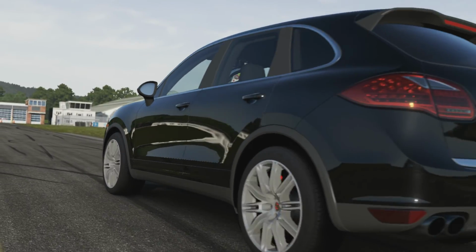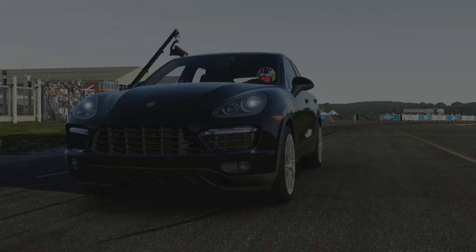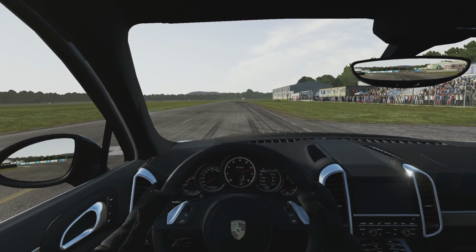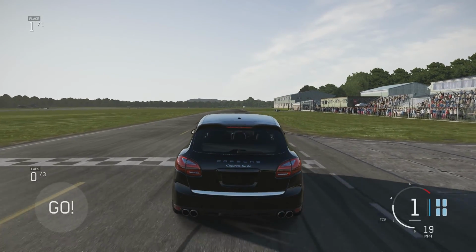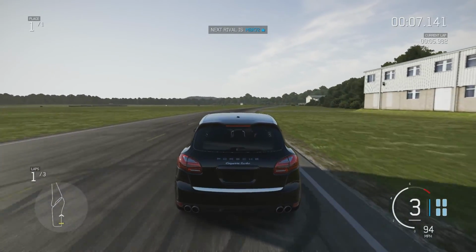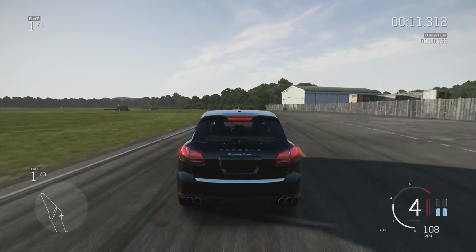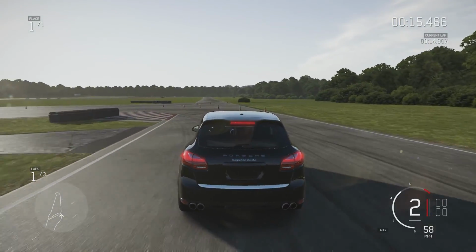Other SUVs that are around this age we've taken out are the Mercedes-Benz G-Wagon AMG and the Ford F-150 Raptor, which I know is a pickup as well, but it's still an all-wheel drive big car like this. The fastest SUV overall has been the Grand Wagoneer from 1991. I don't expect this to beat that though, because this weighs more, and for whatever reason I managed to get a really quick time out of that car despite its woeful handling.